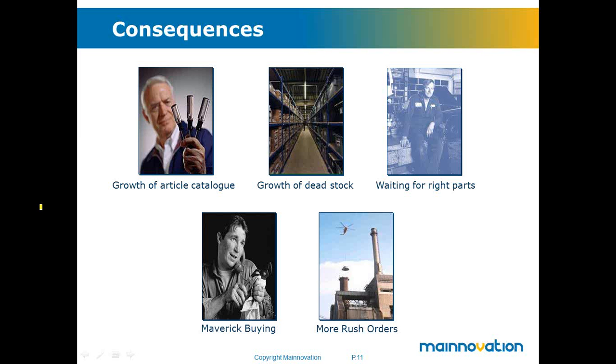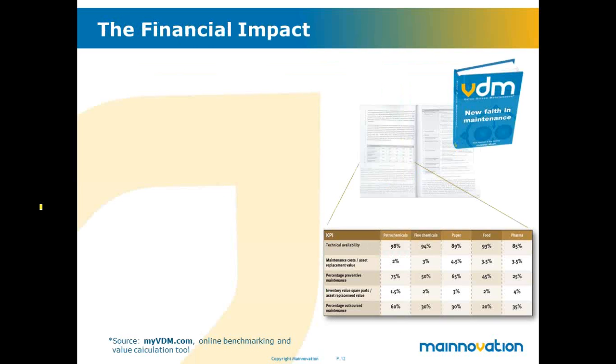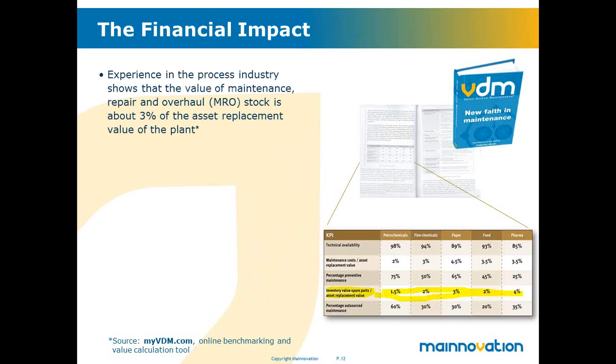Alright, so the consequences might be pretty big. But what is in fact the financial impact of MRO material management? To highlight that, I'm opening up the book and we look at the KPI, inventory value of spare parts divided by the asset replacement value. Here you see it. What we find out is that in the process industry, the value of MRO item stock is about 3% of the asset replacement value of the plant. What we also see is that on average 30 to 50% of that stock is non-moving.